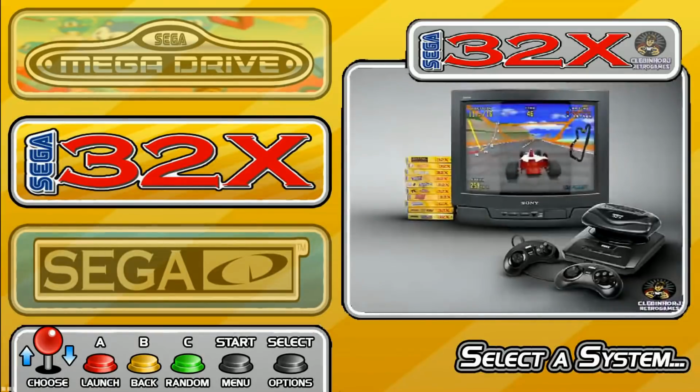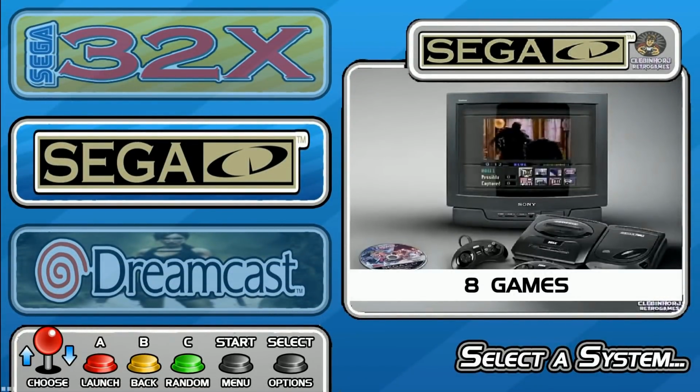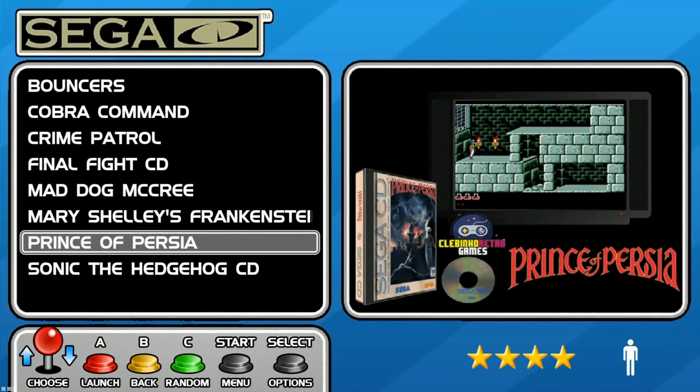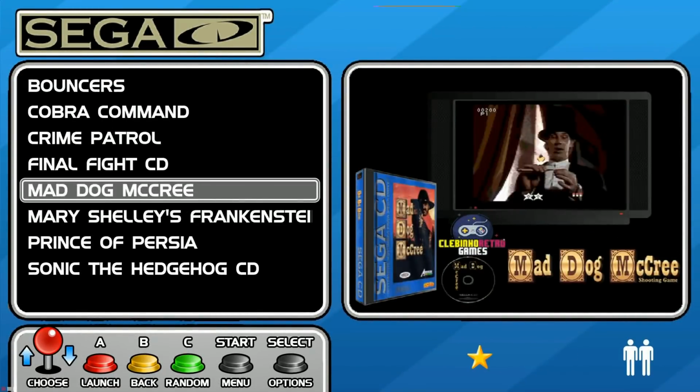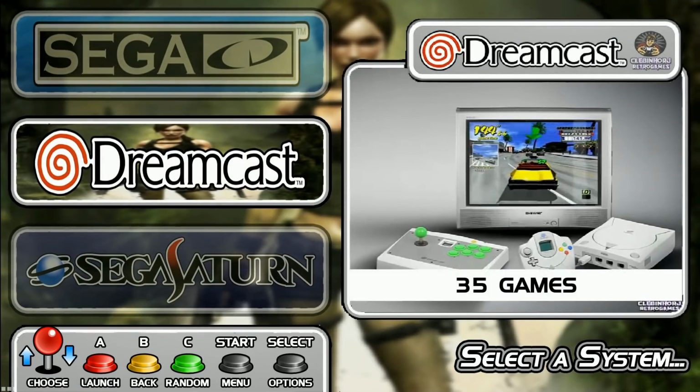Sega 32X, we've got 34, all of them. Sega CD, only 8. Okay, so they're saving a lot of space right here. So no Terminator. If you're a Sega CD fan, probably not an image for you. Dreamcast, we've got 35. Let's see that.